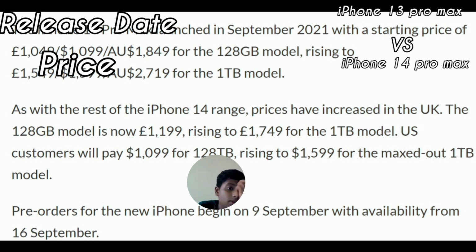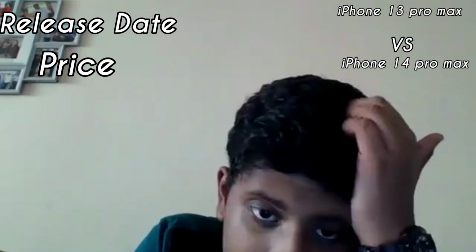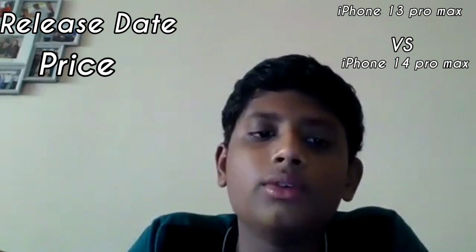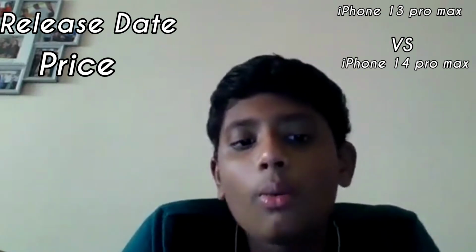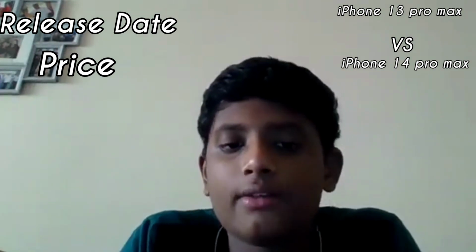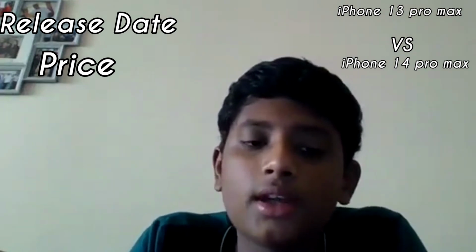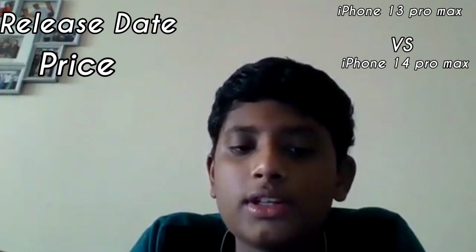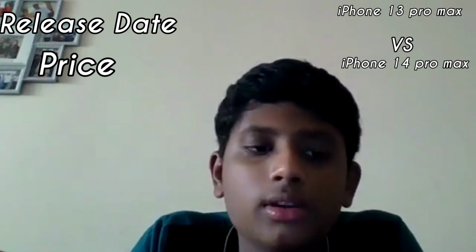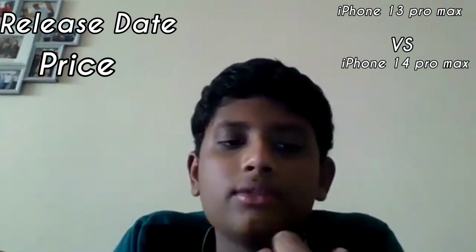As we come to the rest of the iPhone range, prices have increased in some ways. The 128 GB is now 1,199 euros, rising to 1,749 for the 1 TB model. US customers will pay 1,099 dollars for 128 GB, rising up to 1,599 for the maxed out 1 TB model. Pre-orders for the iPhone begin on September 9 with availability on 16 September.